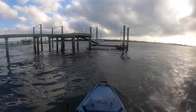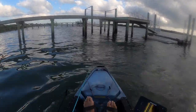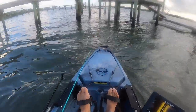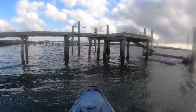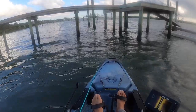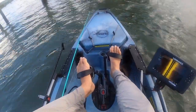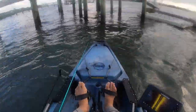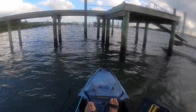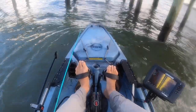Alright, so I'm doing something a little bit different today. I am actually going to be targeting Sheepshead, and that's pretty much it. I already had one really nice bite. I'm hoping to get a couple for the cooler today as well. It's going to take me a little bit of time to get used to how this is going to work, but I think I've got a pretty good quote unquote feel for it already. So let's see if I can't get another one.